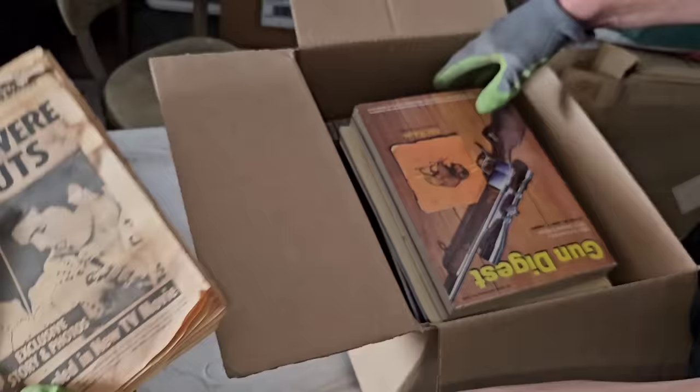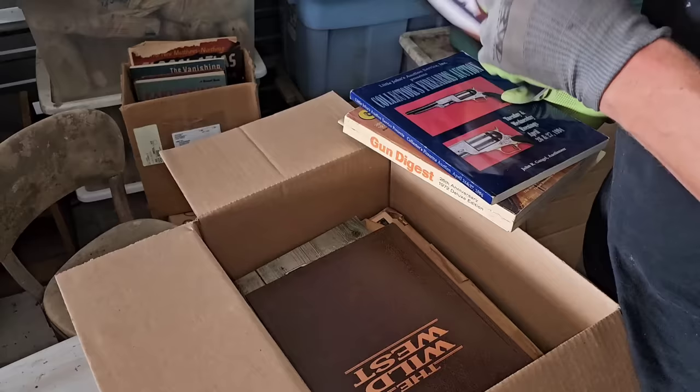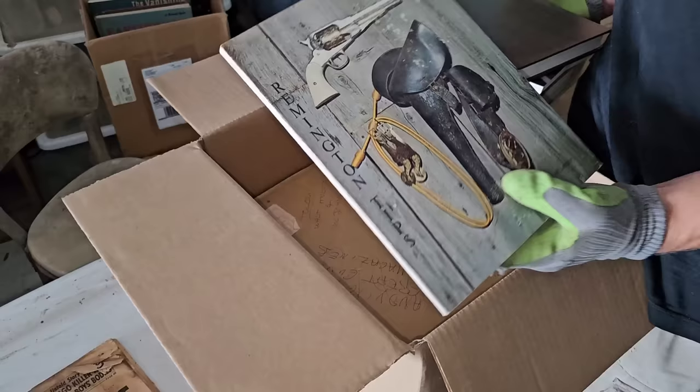Gun Digest. My dad had this book. That's just funny. Exact same book. So as soon as I saw this, I could bring back all those memories. Memories! And that's why I love what I do, because one thing can just invoke a memory. You won't remember until you see that thing, and it's like, boom. There's money. Remington tips. And we might find some weapons in there, Jeff.